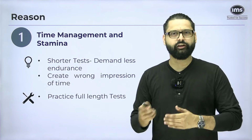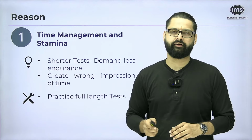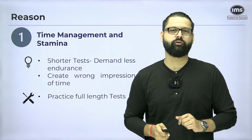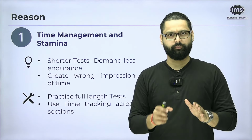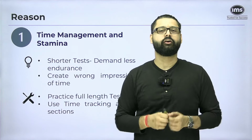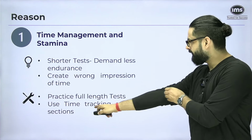But initially also, it will be a good idea to not just hog on to 40-minute sectionals and then do nothing before and after it. If you want to take sectionals only, it is better to take three sectional tests, one after the other, if you don't want to take a full mock. You can decide what these three sectional tests are going to be. It could be that you take the sectionals of three different sections, one QA, one DILR, one verbal, or you can take it for three sections in one go. So that will help you with the time tracking.